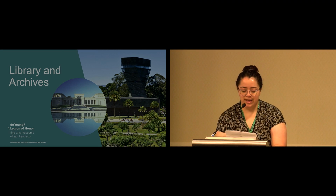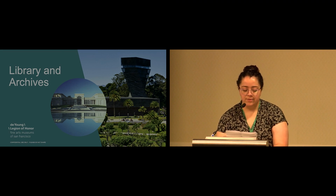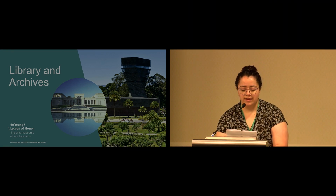So our library and archives serve these two museums. Both museums are historically run by volunteers with limited dedication to the library and archives. We note that many times throughout our history, the library was included in initial plans for expansions, but they were always ultimately cut for budgetary limitations. Even our current DeYoung Museum experienced huge cuts, and the library was largely slashed.